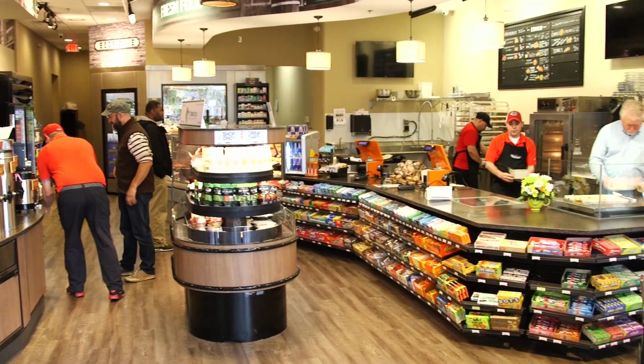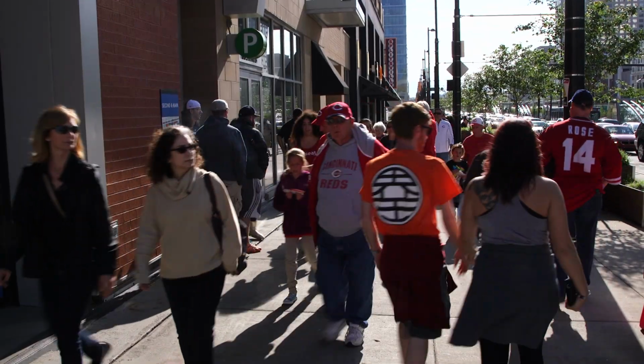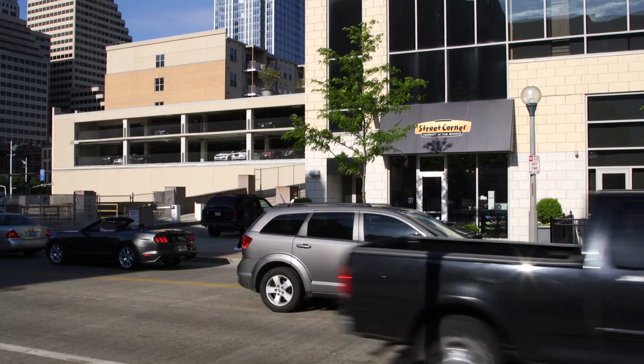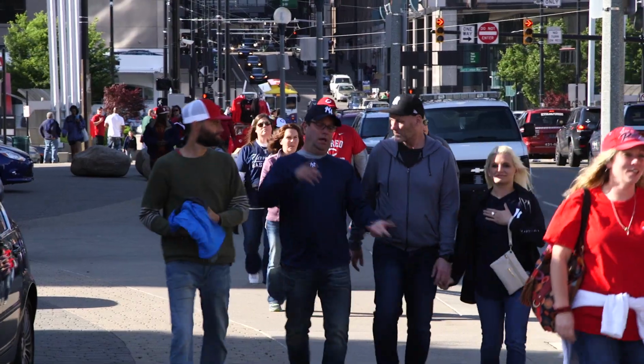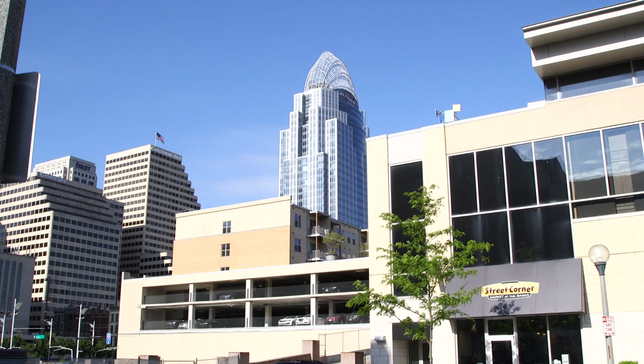We call this format our urban superette. It's designed to go in downtowns where people have moved back in, which is something that is happening all over the country. People are moving back into the cities, and they're finding that they're lacking services in terms of food service, grocery, and convenience.